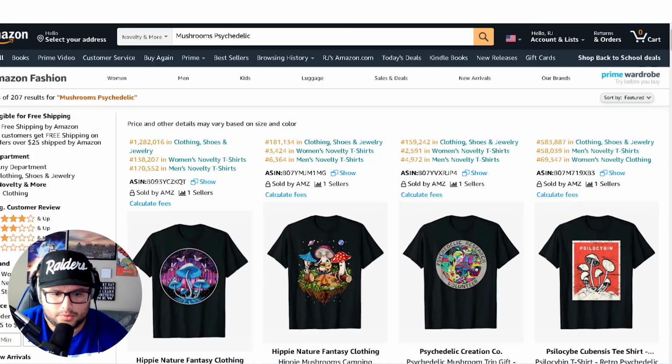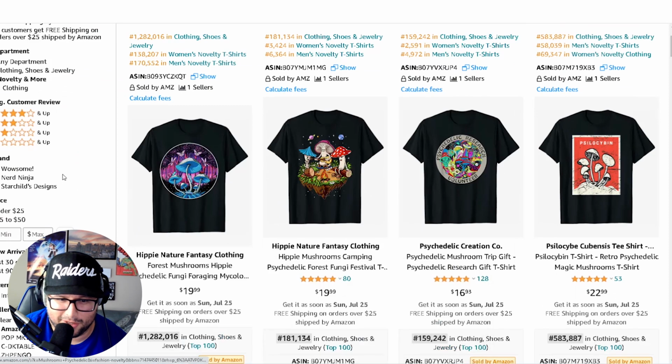All right, so the next niche is going to be the mushroom psychedelic niche. All right, now this one right here, you have to be really creative in this niche, but it's a freaking awesome niche. And it's not saying that you can't do text-based designs in this niche, because there are text-based designs that will work really well in here. But from the data and everything that I'm reading in here, there are some really creative illustrations that are just off the freaking chain.